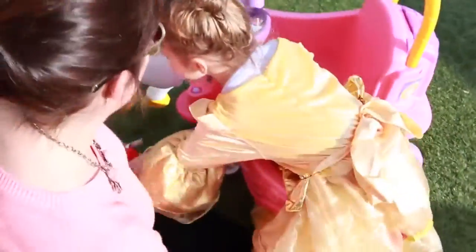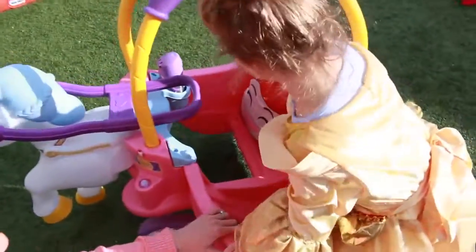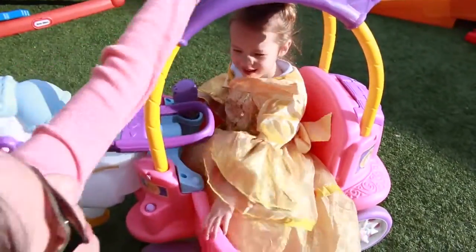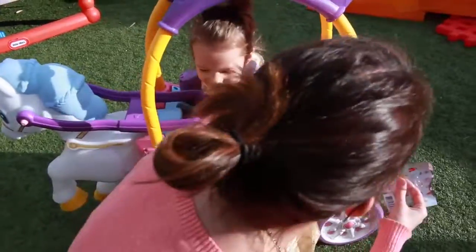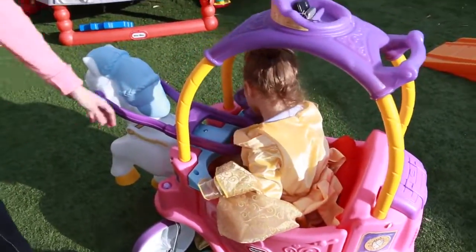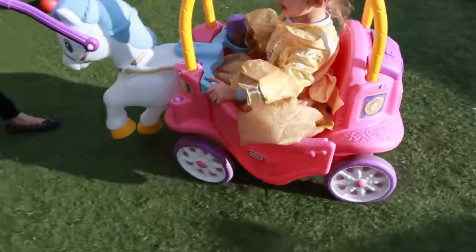Yeah, but I need Ariel. Yeah, you need your Ariel pillow. Okay, you can sit on that, make it extra comfy in there. You are such a cute little princess. I gotta put my keys on top so I don't lose them. And then you can even put the garbage in the trunk too. There we go. Okay, you ready for a ride? I'm gonna push you this way because it's cuter. Okay, giddy up.